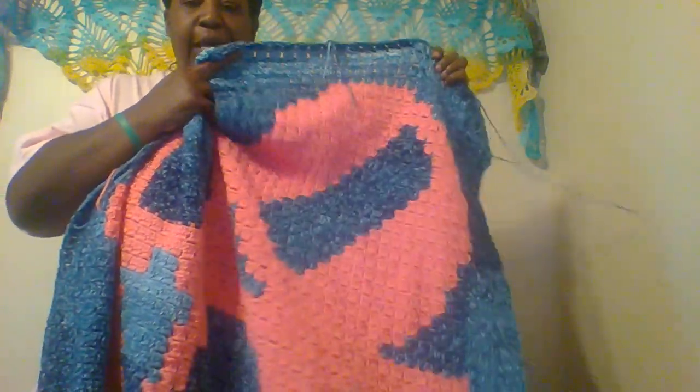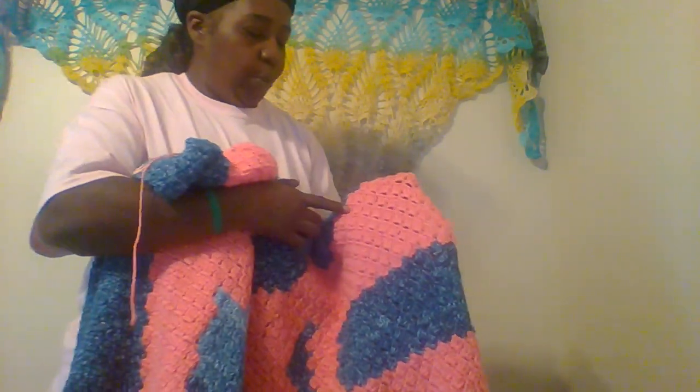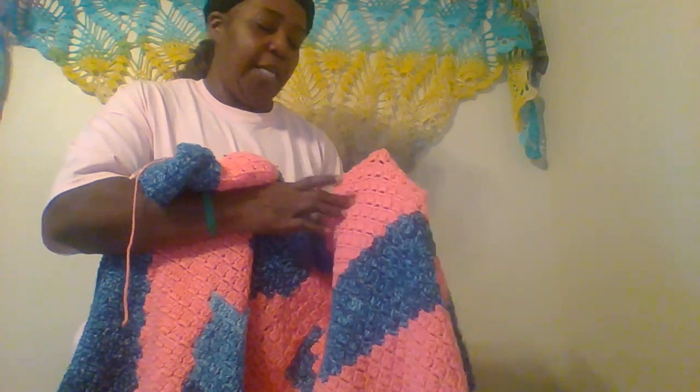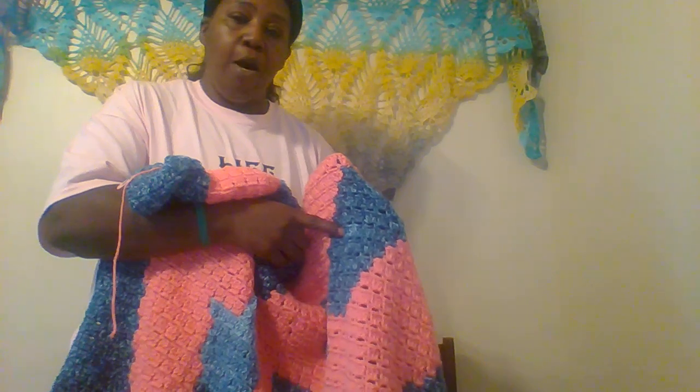And you can see that's the O. This is the V and the E. And for this, I used Red Heart Super Saver, Perfect Pink, and I love this color. And then this is Mandala Ombre in Harmony. And I like it because it looks like denim.